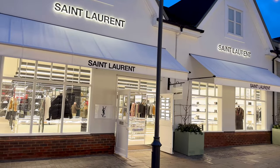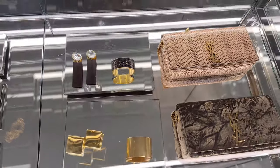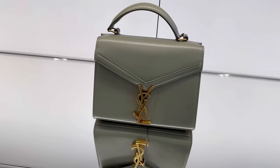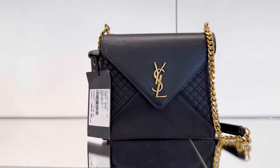After Gabbana, I move on to Saint Laurent. So I just wanted to show you what was new inside the Saint Laurent in Bicester Village. This clothing there was interesting. And so let me show you some of the stuff. Let's start with the bag first. So this Cassandra was interesting. These are crossbody. The price is here.